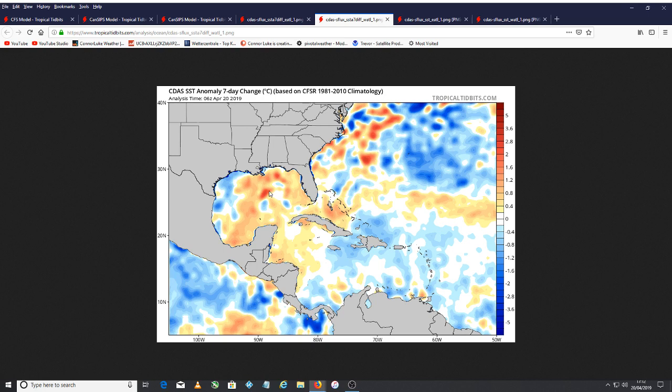The main Gulf of Mexico is pretty above average at the moment, and the Caribbean is quite below average, but it's still pretty warm, between 26 to 27 degrees, as I'm going to show you in a second. So just between average to maybe slightly below average, especially towards the eastern Caribbean.